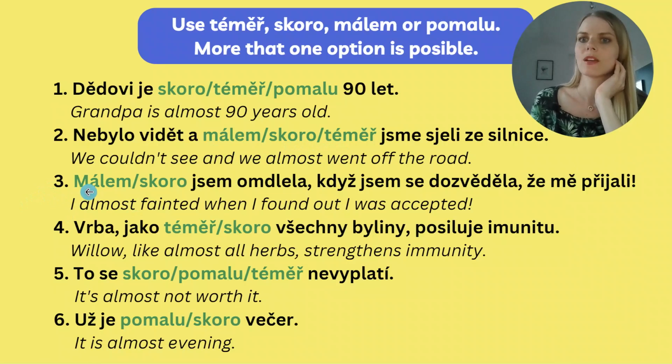Číslo 3. Málem jsem omdlela, když jsem se dozvěděla, že mě přijali. Málem is the best option because again, something bad was about to happen. I was about to faint. But we could also say skoro.